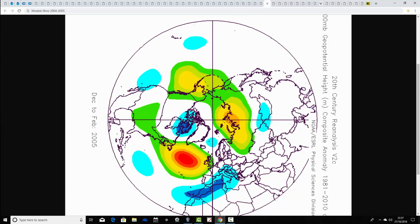This is 2004-2005. It has above average heights out to our west, bringing down the flow from the northwest. That's quite an interesting winter. It's fairly mild early on, although December 2004 has a white Christmas. And then it gets cold through February and into March 2005.